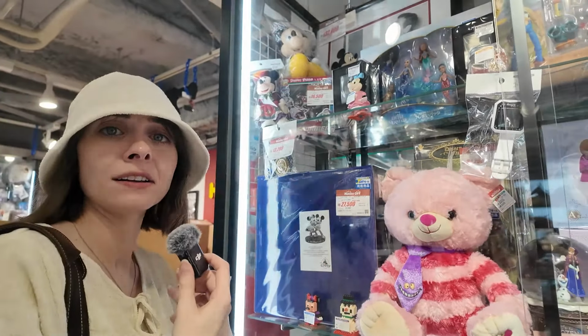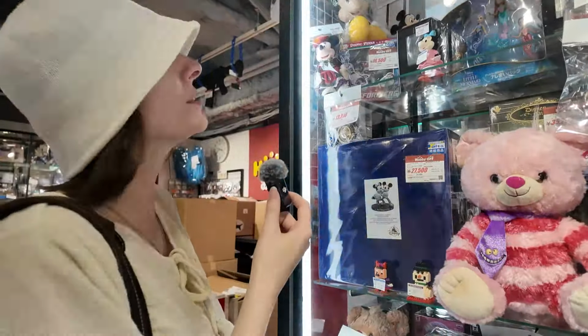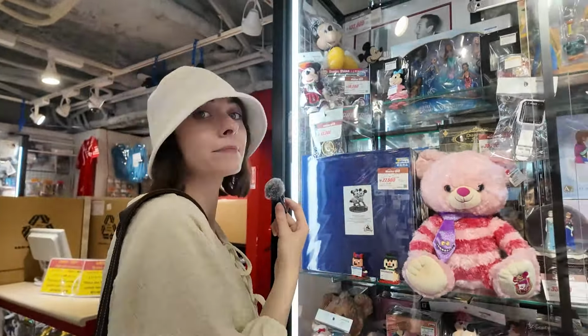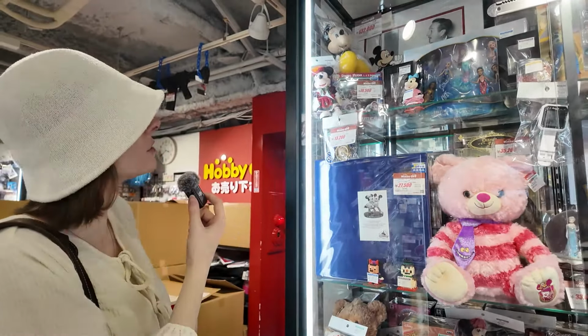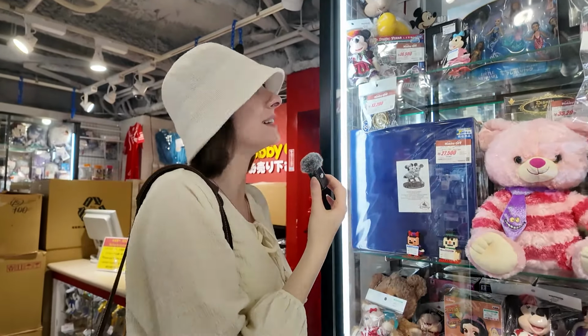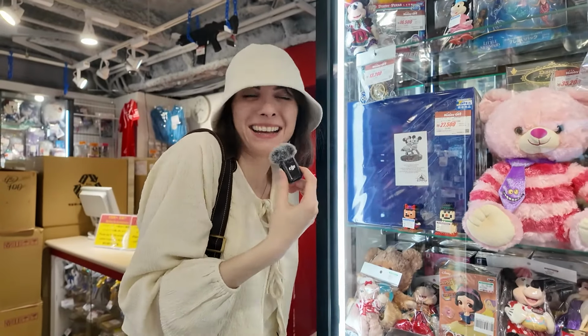I think it's like a real one too. I wonder why it's so expensive. It's a really good picture, but for that price, I don't really know. I think it's too expensive, honestly. I would love to get that, but I don't have the money for that right now, sadly.